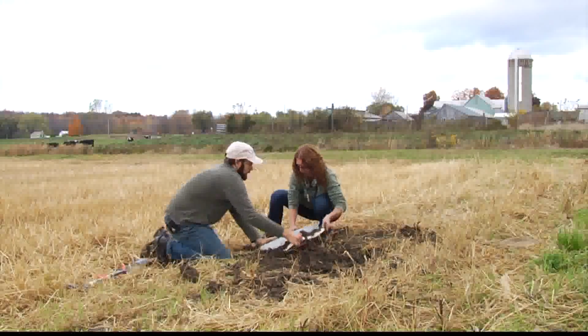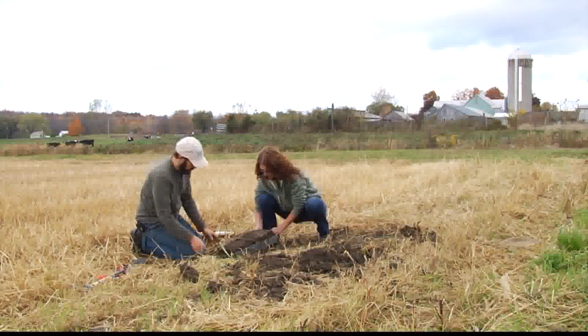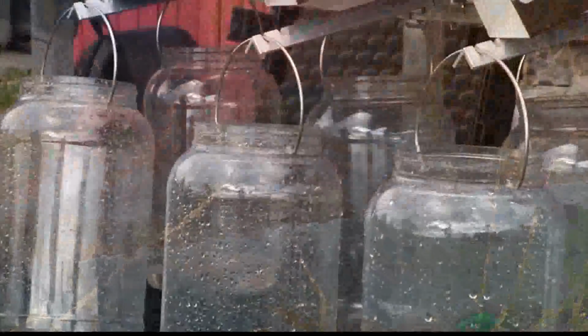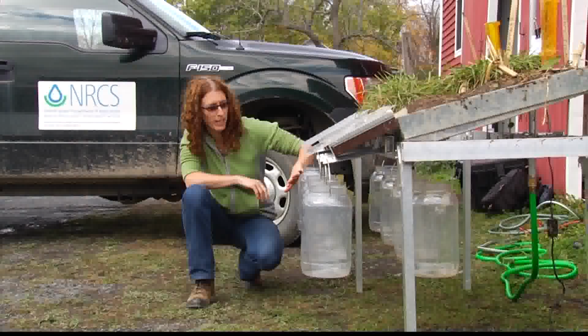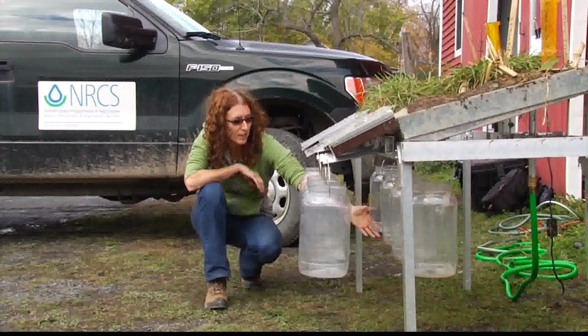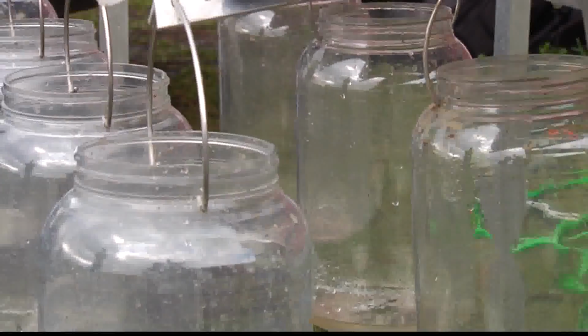So this is a sample from a cornfield that's been in corn continuously for 40 years. This sample will be used to show how much water runs off and infiltrates the soil when 2 inches of rain falls on it per hour. This is a rainfall simulator, and the buckets in front basically are going to show the runoff from the different types of soil samples that we have here, and the buckets in the back are going to show the infiltration rates to the different types of soils that we have.